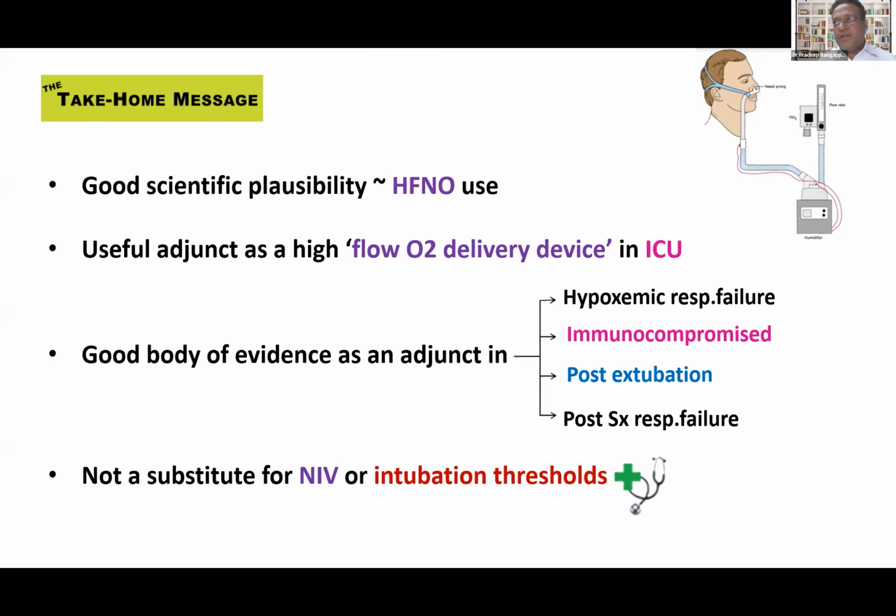So it is a good adjunct, with a good place in ICU and a reasonable body of evidence, but don't look at it as a substitute for intubating or using NIV if they are failing on this for any other reason. And most importantly, look at the patient, look at the clinical trends, look at the clinical progression, and look at the clinical context to determine its usage.